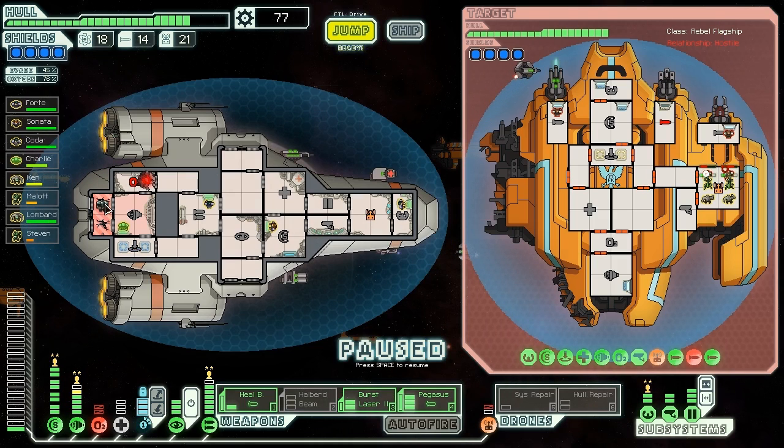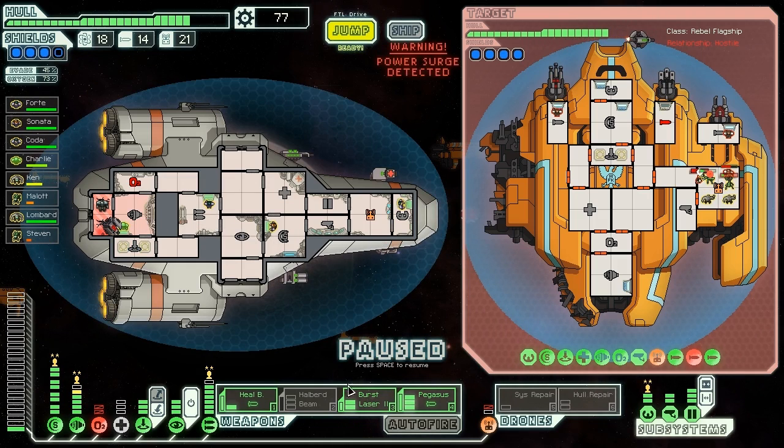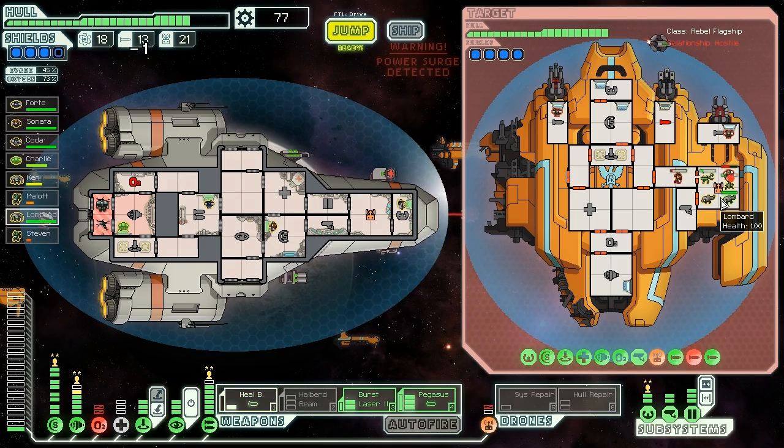Our crew are taking a lot of damage. Also, I didn't realize our oxygen had been destroyed. That's not so good. That's not so good at all. We do need to destroy this as a priority, so we're going to healing bomb these guys, and we'll come back and fix our oxygen in a second.